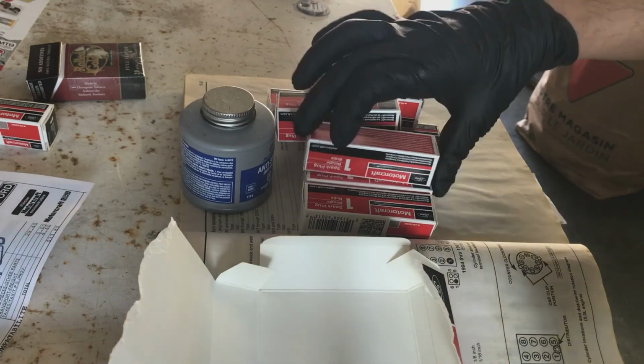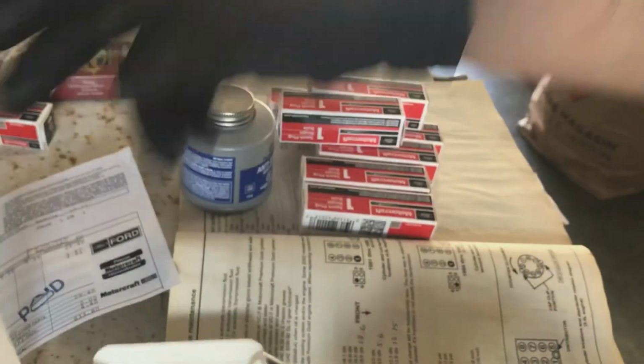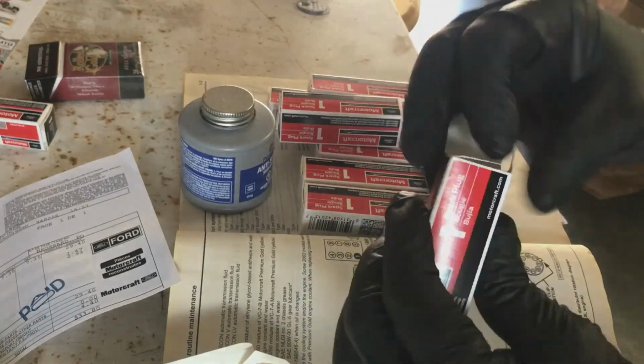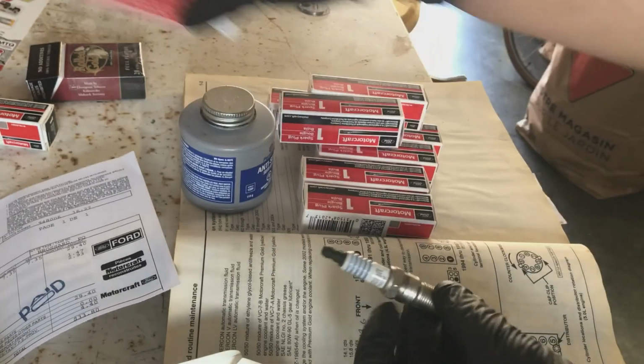Alright, hello. I got the spark plugs today. It was a pretty long lineup, and of course, because of the situation, you have to be extra careful. So, Motorcraft, I always buy them.